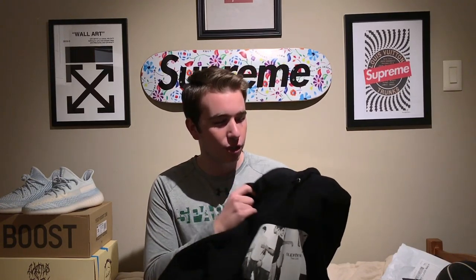And the material is insane. I've never had an actual Supreme sweatshirt in hand, and it is so nice. I wore this out and it was freezing cold. It was so warm the entire time because it's just so clean. And the inside is so soft. So if you ever get a Supreme sweatshirt, $160 does seem ridiculous, but man, it is worth it. The stitching, everything is gorgeous on this. And I'm so happy to add this to my collection.